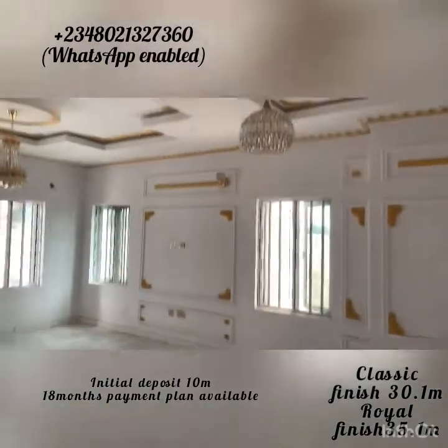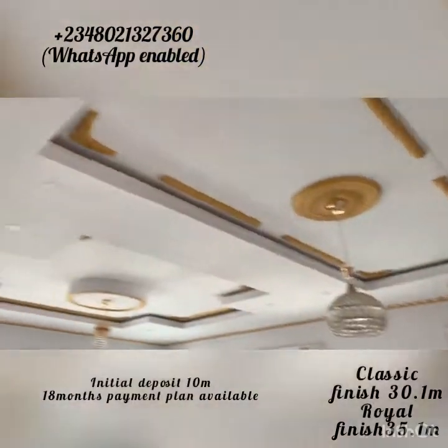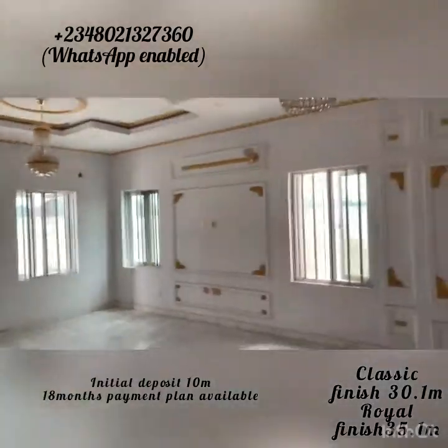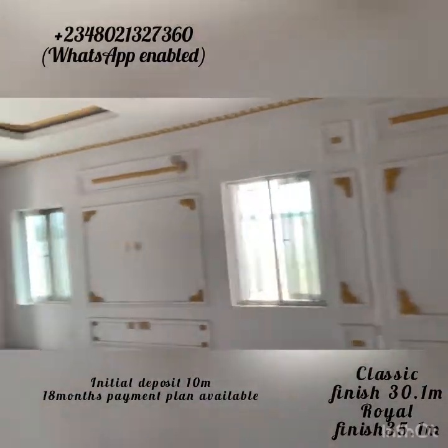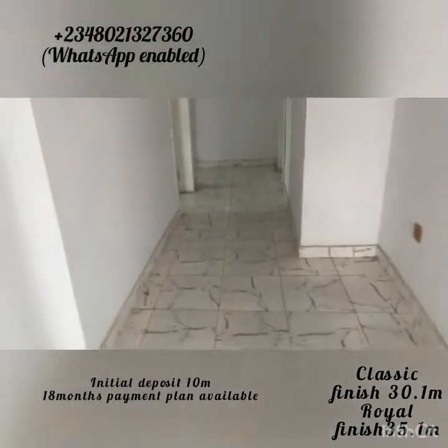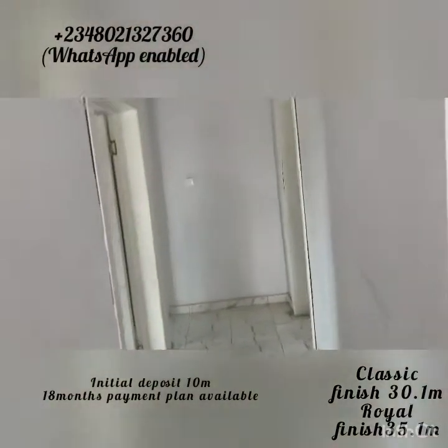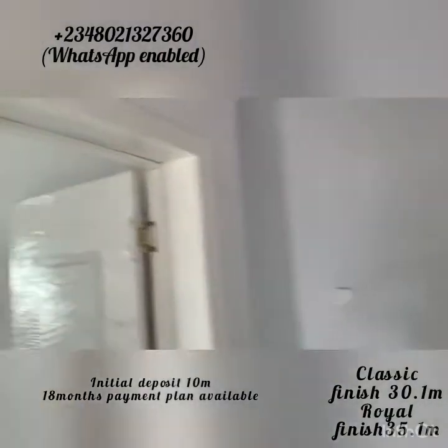So this is what the sitting room looks like. I had to come back to this sitting room because this is awesome. Very, very awesome. This house is almost similar to Buckingham Palace. So this is your veranda. Very spacious. Very quickly, I'll be showing you some of the rooms.